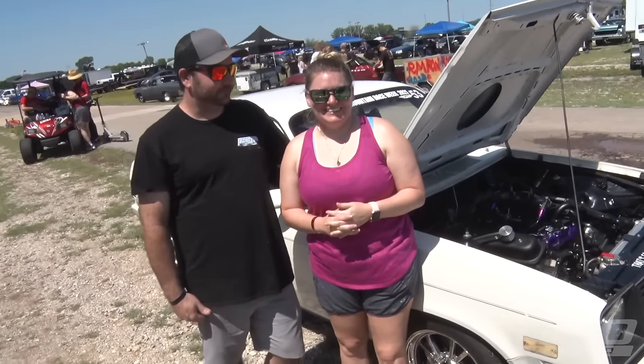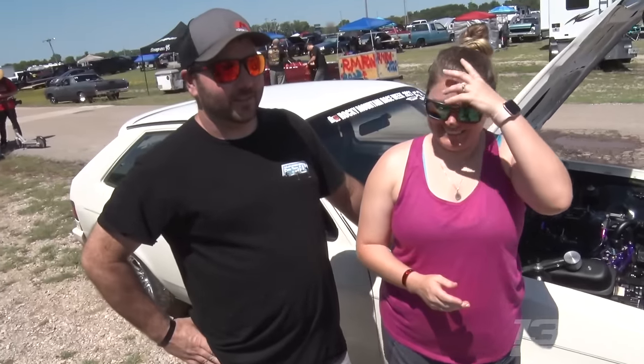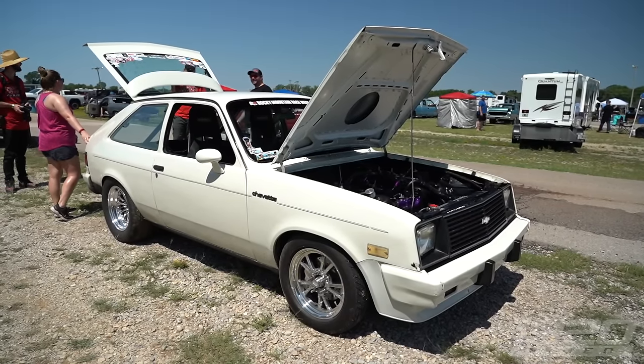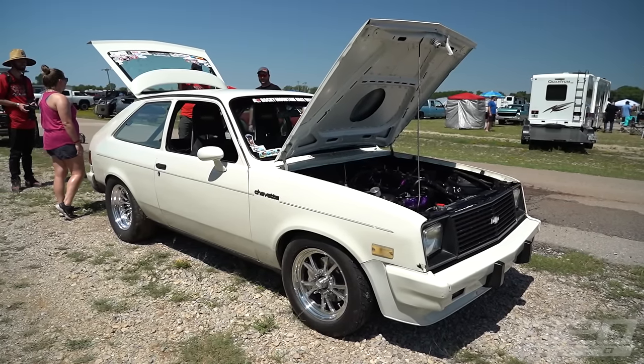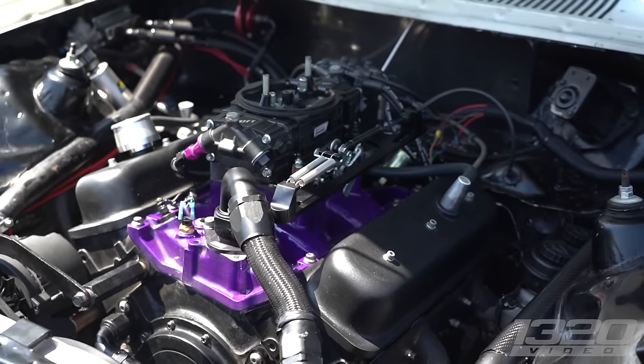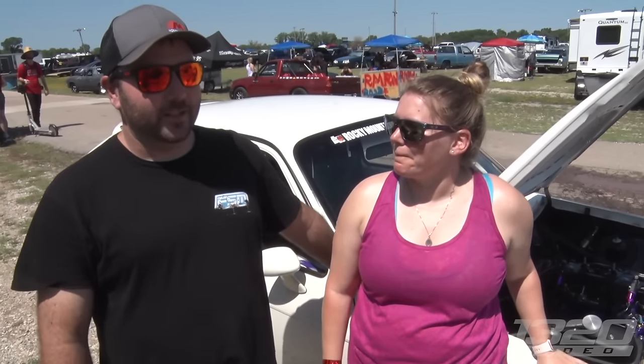A Chevette out here at Race Week, and I want to hear the story on this thing. What's going on with this? So we bought this in 2019. It's an old bracket car. It had a 4.3 liter in it when we bought it, and it's had quite a few different changes and upgrades on it since we drug it home. But it's her car. We bought it for her to bracket race, and then we really kind of jumped in on this Race Week stuff. You're hooked? It's a street car, yeah.